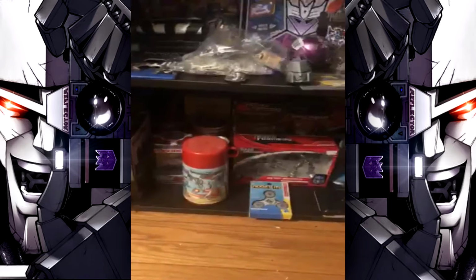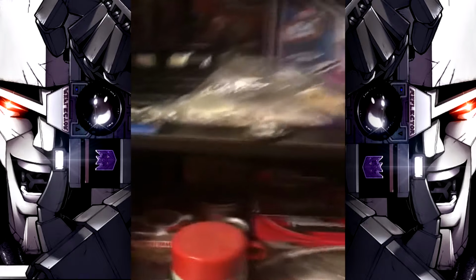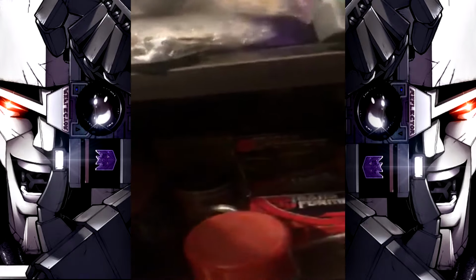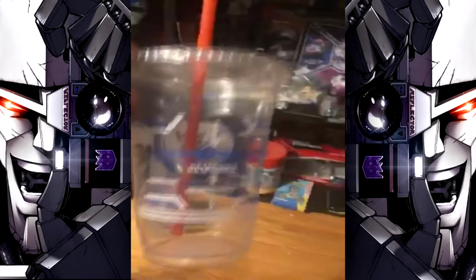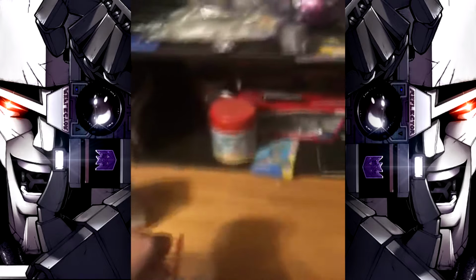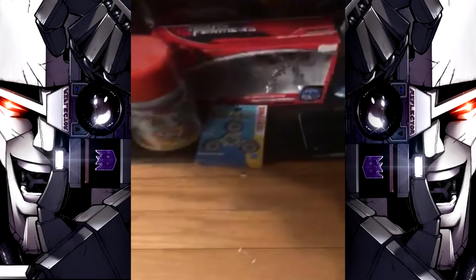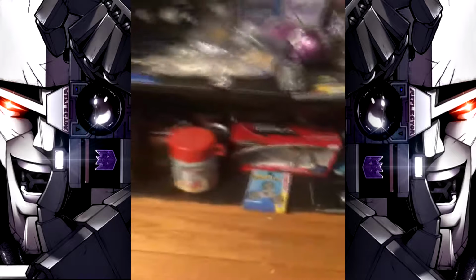So, if you guys have any questions about this, and I also have some weird items, like, I'm getting off track, but that's just because I get excited about some of the weird stuff, like the Megatron slushy cup. Who has that in their collection? Now that's a flex. This shelf needs to be dusted.